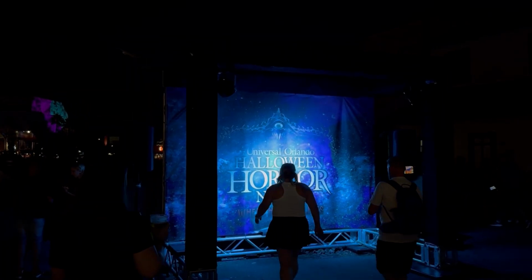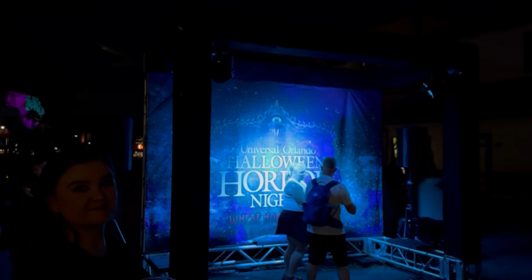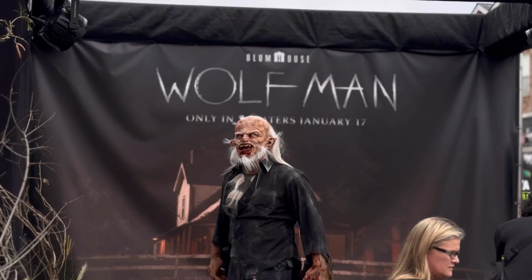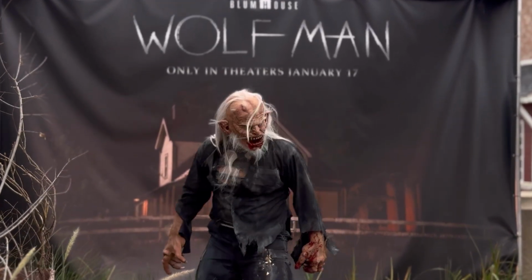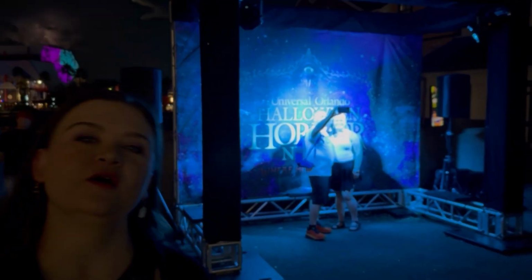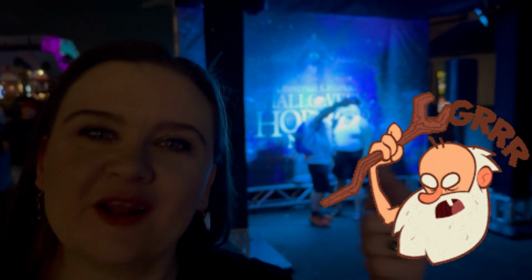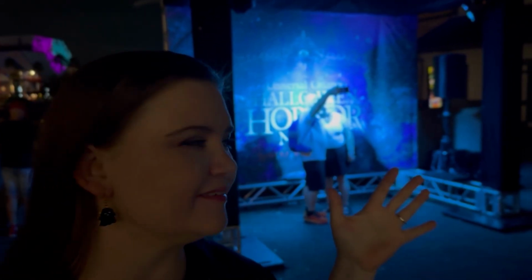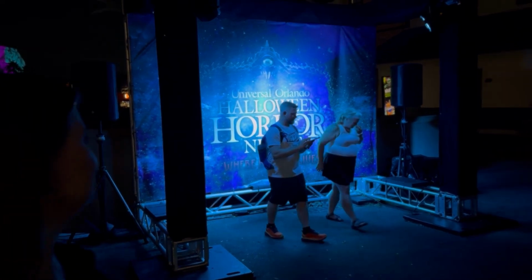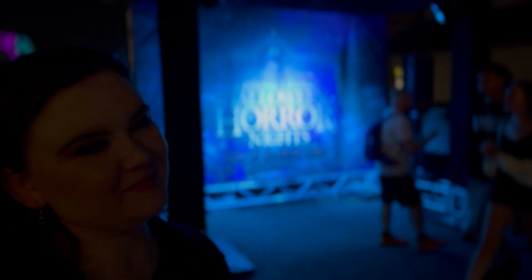All right, so there's a little update here. This area was home to the Wolfman, but they took him out and replaced it with a photo op now. Now, we don't really know why, but... We know why. He looked like the old man telling you to get off his lawn. And he didn't have a pedal, there was no sound effects with the howling. Well, officially unofficial, that's what we're all thinking. That's the reason why, but yeah. Coming up next, Blumhouse Scare Zone.